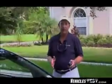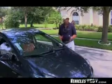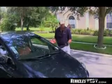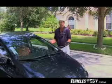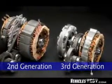Now, another great feature of the hybrid Synergy drive is how quiet it is. Toyota has engineered the Prius to be very quiet inside and out. Now, right now, the engine is off. Let's go ahead and turn it on. There it goes. I got 51 decibels with it off, 55 with it on. Almost imperceptible.